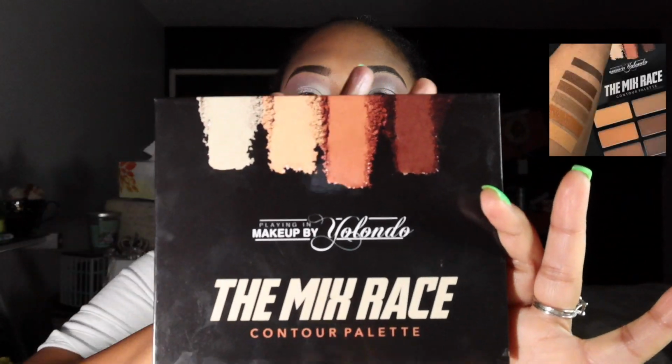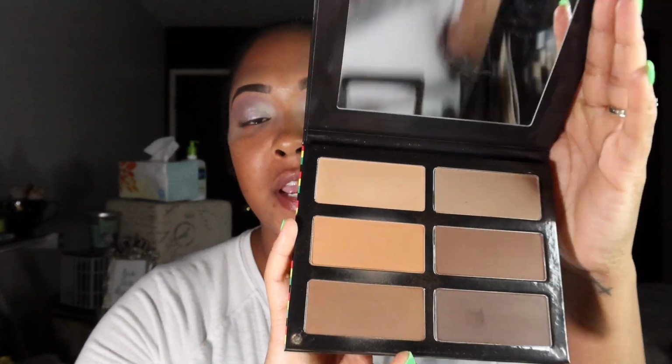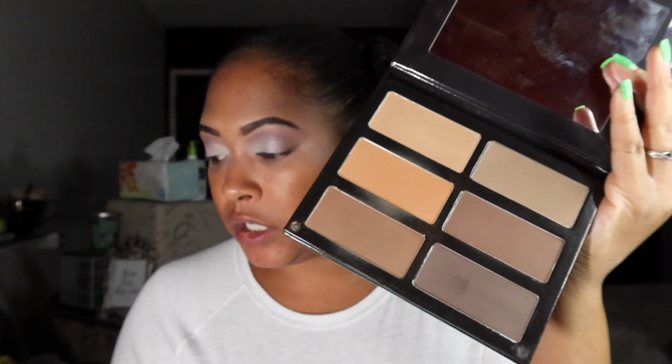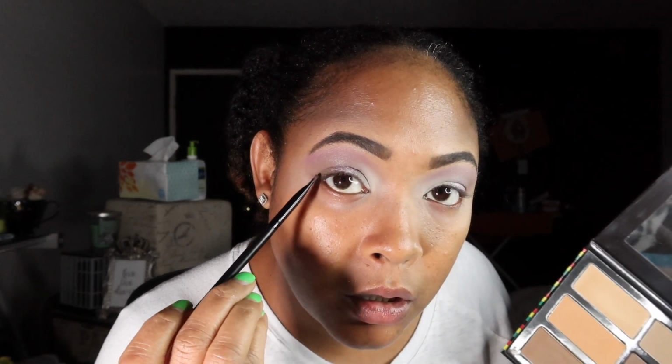Okay. Pretty. Then I went into what we call the mixed race palette, Playing in Makeup by Yolando. And this is for contouring. Has a whole bunch of different shades. I went ahead and used this shade right here, and I just took a liner brush and I just made like a line here with the brown just to deepen it out, because I don't have a brown eyeliner, so I just used the shadow. Kind of made like a little wing here just to deepen it out a little bit, give some dimension, and just shape the eye.